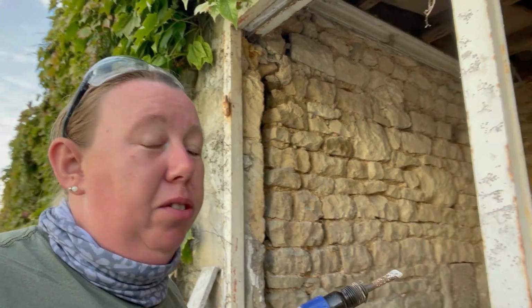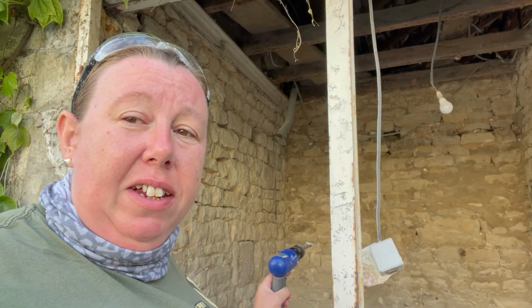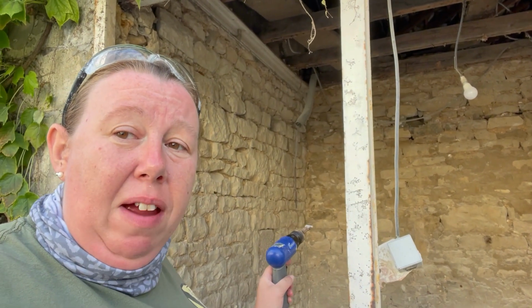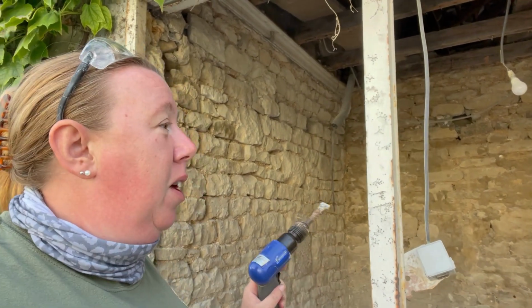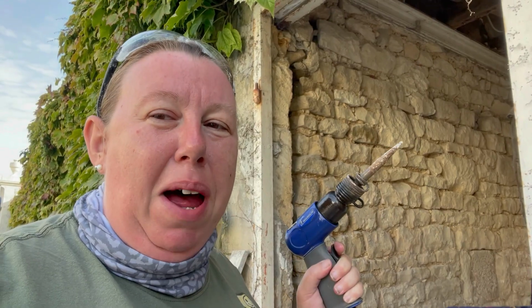Today I'm in my happy place. I am back with my woman power air chisel, and I'm going to be taking all of the old mortar out of just the sides of this toilet room. Now, the reason why I'm not going to do the back is because I have a feeling that if I do the back, the wall will fall down. It's very fragile, but I can do the sides. I have the power.